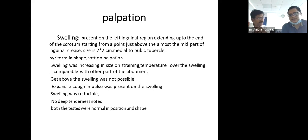Divide, then transect the sac. Keep the distal cut end open, and the proximal cut end is dissected up. And then you transfix the neck of the hernial sac at the deep ring, and excise the redundant sac.